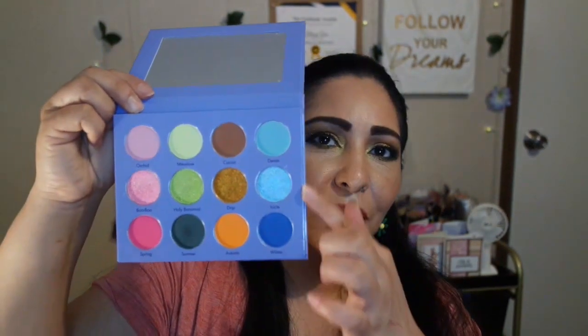So yeah, thank you for joining me here today. I really do appreciate you guys, and I'm glad you enjoyed. I hope you enjoyed me creating a look with this Four Seasons palette. Not only can you use them as monochromatic eye looks, where each row represents a monochromatic look, you can also mix and match, because that's what I did with mine. I mix and match. So yeah, I liked it.